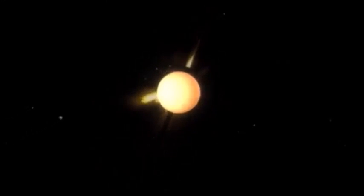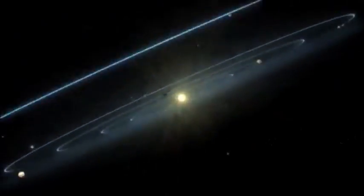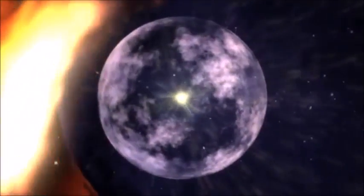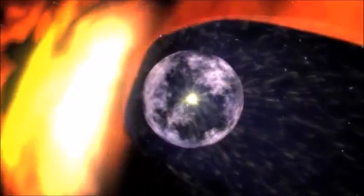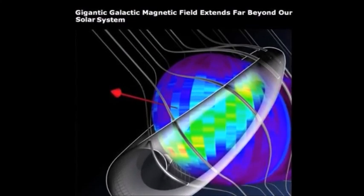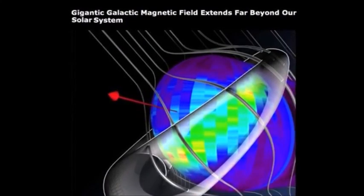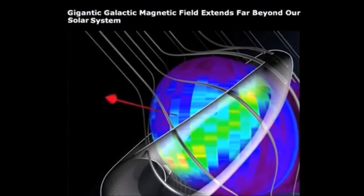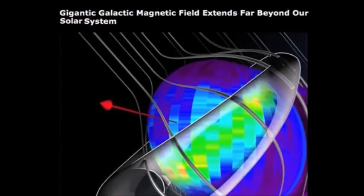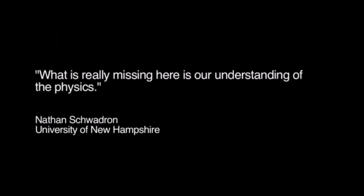Scientists expected that the outer heliosphere would be dominated by the sun and the kinetic actions of solar wind particles colliding with the interstellar medium, creating a shock front. All of the predictions of this model have proved incorrect. One of the great surprises for investigators is that the sun's magnetic field is not deflected as it passes beyond the heliosphere into interstellar space, as the standard model predicted. Study leader Nathan Schwadron says of the IBEX discoveries, "What is really missing here is our understanding of the physics."